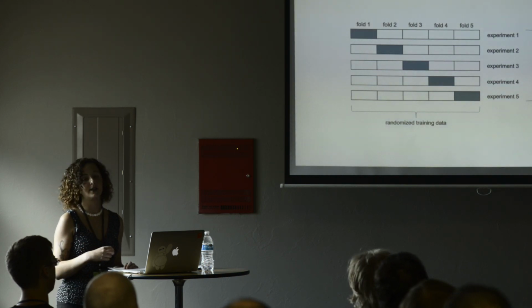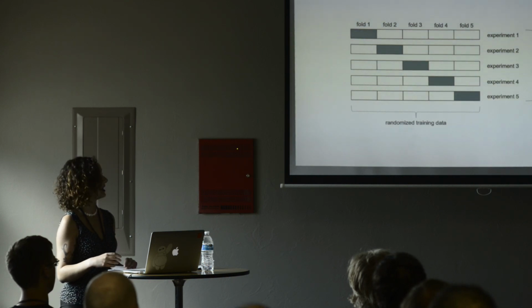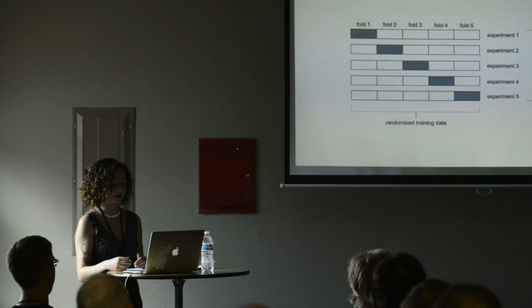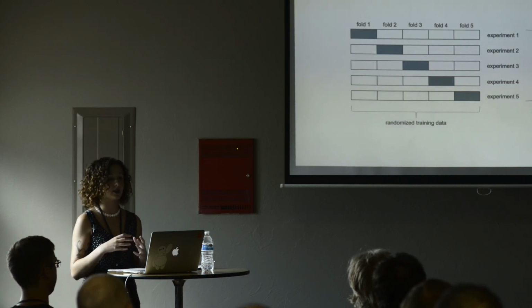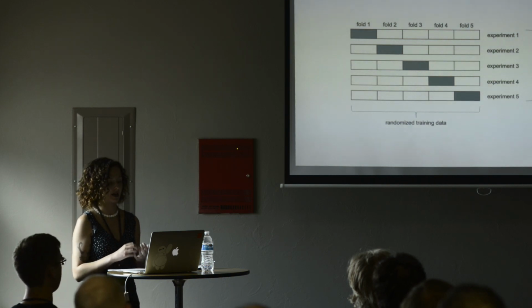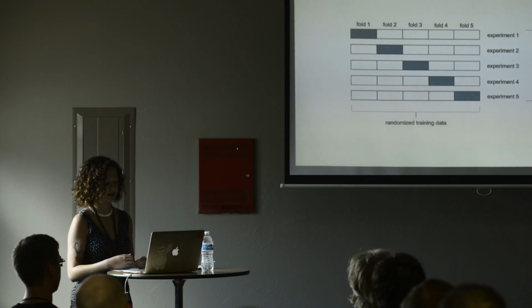And then you're going to test on that final group, and you're going to rotate through so that each group is the test set exactly one time. And then you're going to average over the accuracy measures from those k experiments to get your overall accuracy measure. And I should note, it doesn't necessarily have to be accuracy. It can be whatever evaluation metric you're looking at in this case.